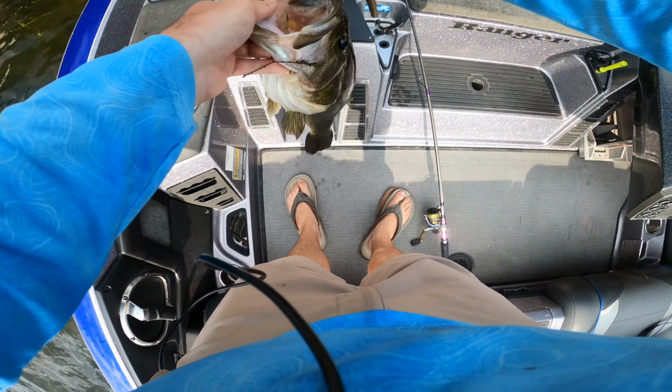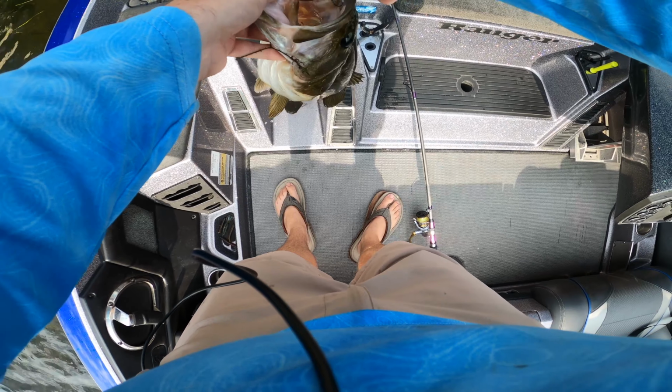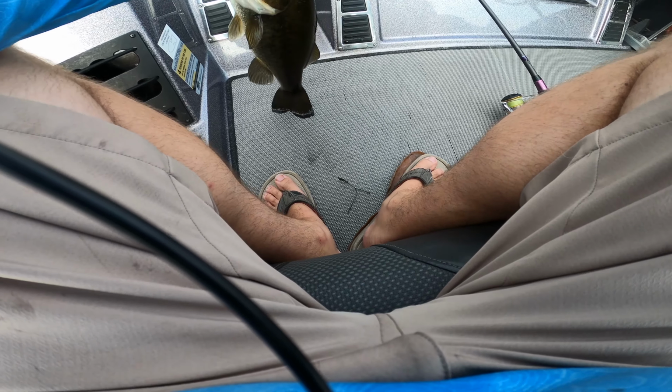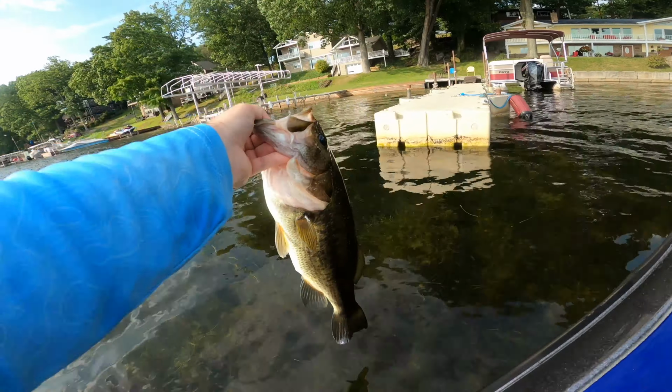The bites are quality today for the ones that I've been getting. Wish I didn't lose that smallmouth. I'd be one fish away from a giant bag out here. 3 1/4 pounder. I got 10 pounds for 3 fish. That's a pretty good bag out here. If I can get 2 more good ones to go with it. We're gonna go ahead and let her go.